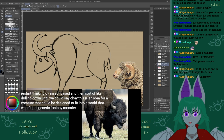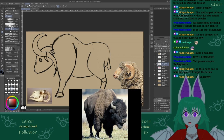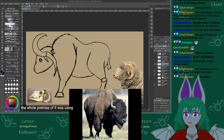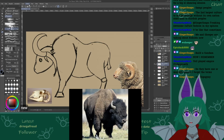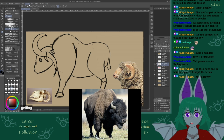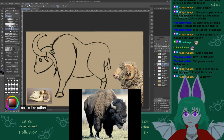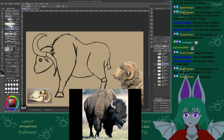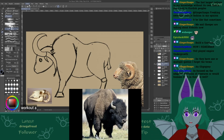Which was the whole thing, because obviously I did games design, the whole premise of it was using evolutionary biology to create new things to go into the fantasy genre, because I was honestly getting fed up of orcs and elves. So I was like, rather than just us having orcs and elves, why not just be able to work out a new creature?